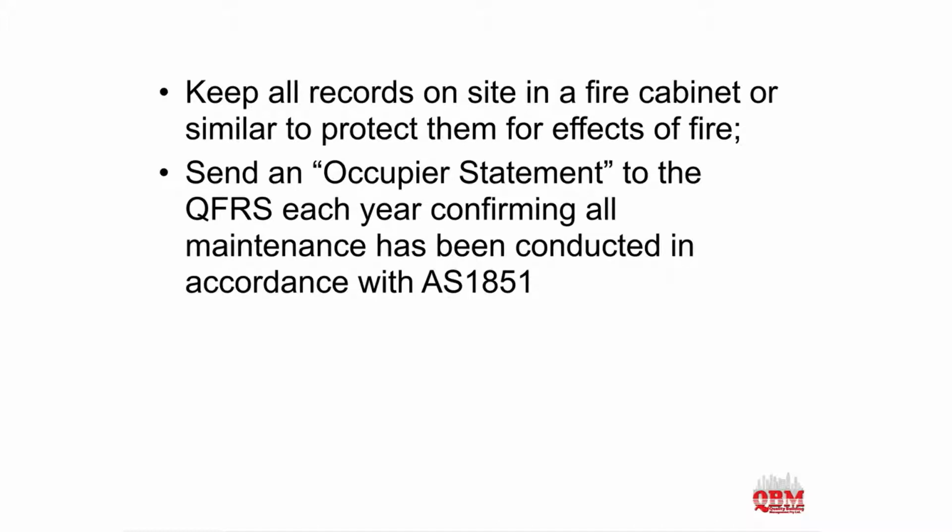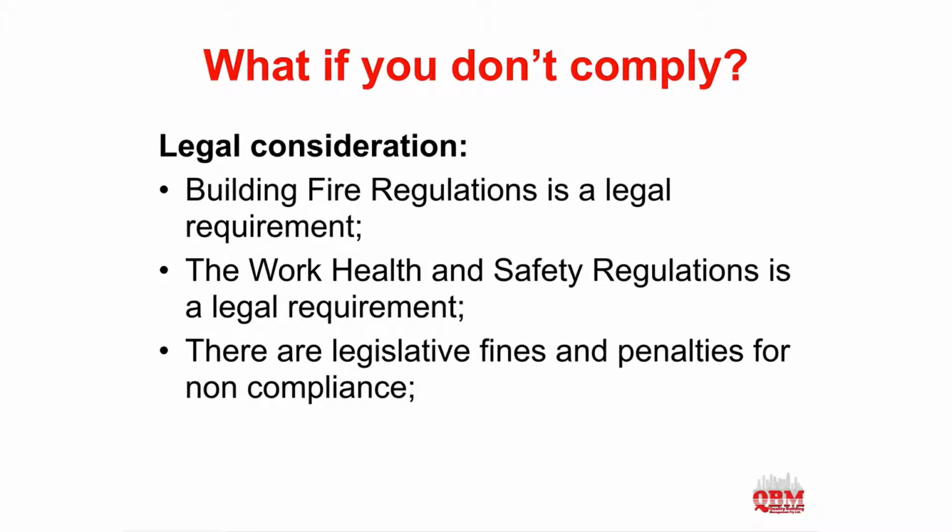And all these records must be kept on site, either in a fire cabinet or in another area that's protected from the effects of fire. And every 12 months, you must submit the occupier statement to the QFRS, stating that you have maintained all the equipment. So what if you don't comply? There are legal considerations. There are fines and everything contained in the regulations, and they're quite severe fines.